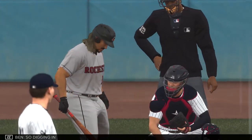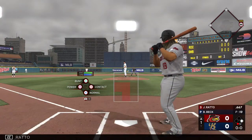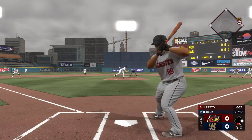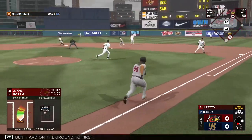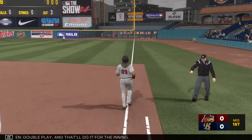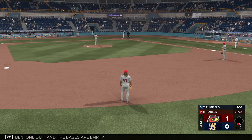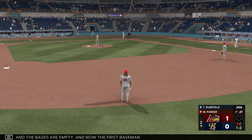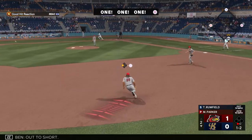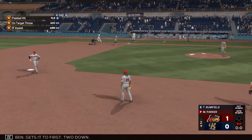So digging in, Jerome Ratto. Hard on the ground to first. Fires to second for one. Double play, and that'll do it for the inning. One out and the bases are empty. And now the first baseman, number 7. Out to short. Pegs it to first. Two down.